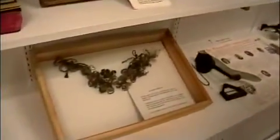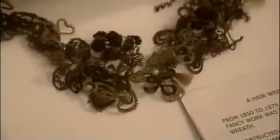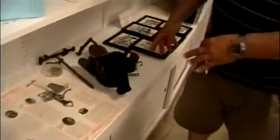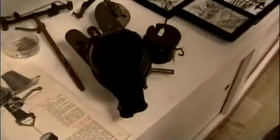This is another item that goes with the hairs. This is a hair wreath that was made between 1850 and 1875. It was made out of human hair, and it was quite popular in those days to have hair wreaths, either to hang on the wall or to put around their wrist as a remembrance of the departed. And if you wanted to make money at home, you could make them and sell them. This is an early homemaking gimmick that they had.